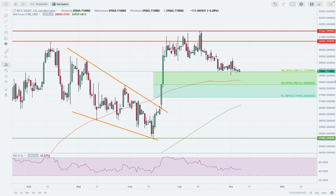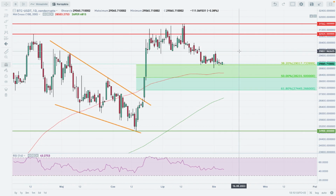Let's take a look at the daily time frame chart of the Bitcoin to Tether. As you can see, I'm using classical technical analysis here. I've got some moving averages, RSI, and of course the Fibonacci retracement levels. Let's start with the Fibonacci because it looks kind of important here.